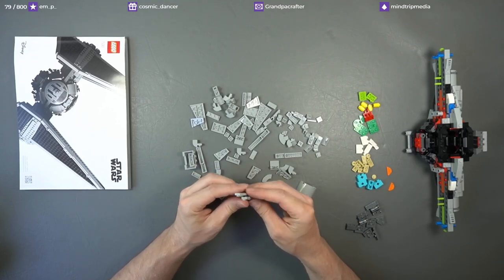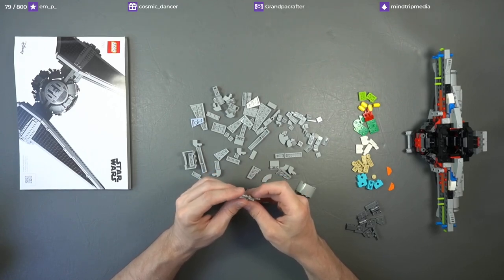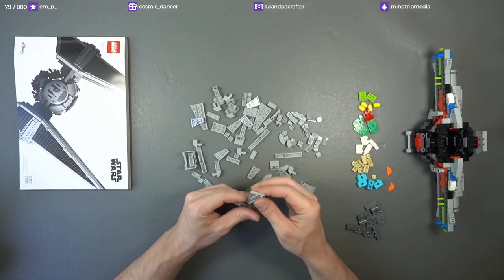GrandpaCrafter says, back around Christmas last year, I discovered there was some software for 3D modeling Lego. I teach design tech, so that caught my interest on multiple levels. Oh, very cool.